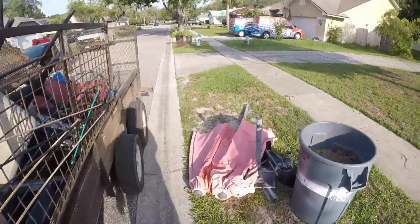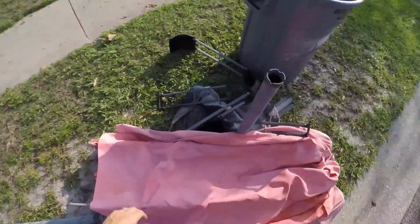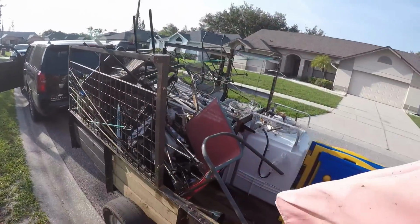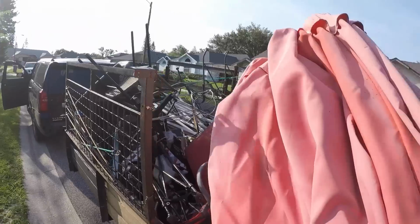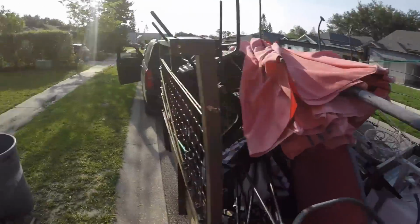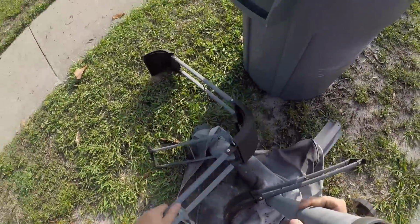Let's go. Ooh, wow, it's a triple umbrella. That's an umbrella, man. Most definitely steel to hold a triple umbrella.